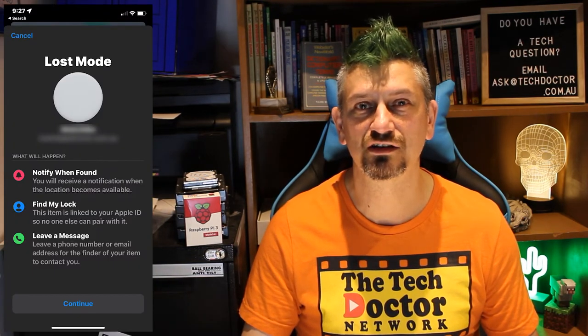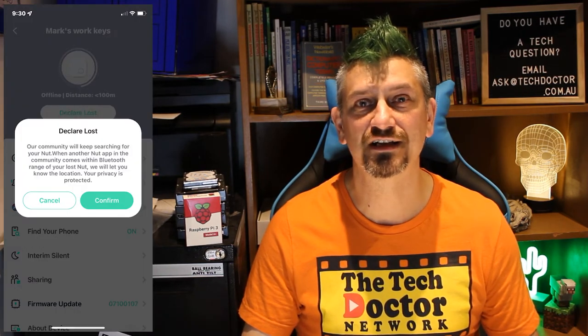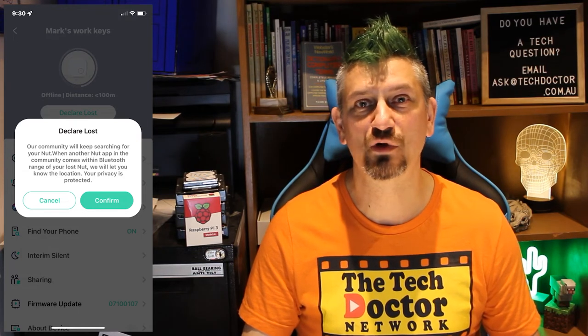Many of these devices have an option to put out a sort of I'm lost call to the whole network of trackers and apps from that brand, so that if anyone with the app running is in range of your tag, you'll get a notification of the location. As these tags become more and more popular, this will be really quite amazing. And Apple certainly has the lead here with this, because it's built into all of the iPhones.